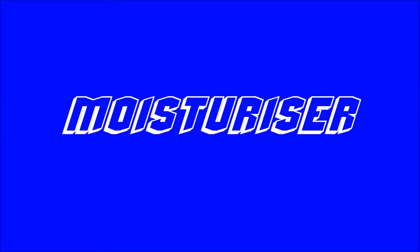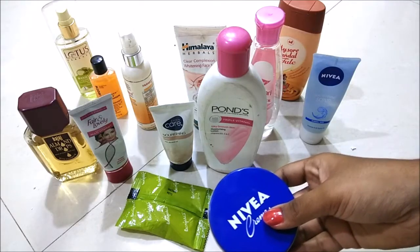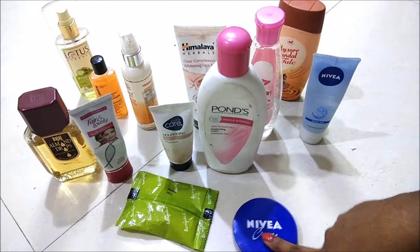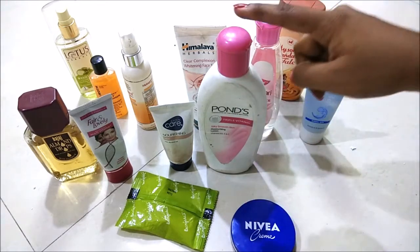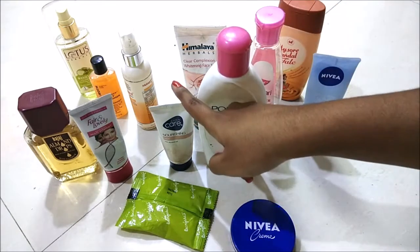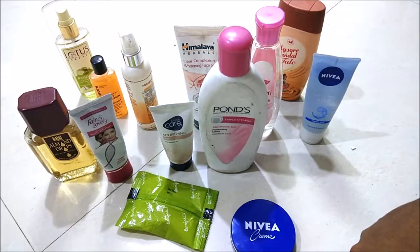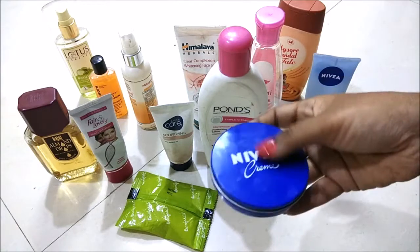The first one is moisturizer. Here I have three moisturizers. First one is Nivea, and second one is Pond's, and third one is Nourishing Cream by Avon Care. So let's talk about the first moisturizer.